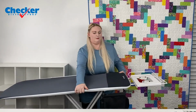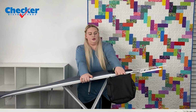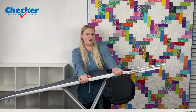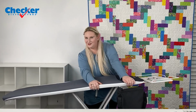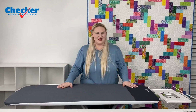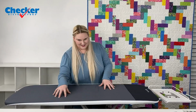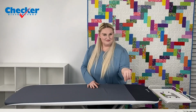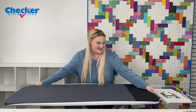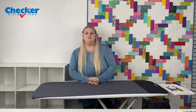And you have a nice little bag hanging from it. You can put your scraps or maybe your spray bottle, put your snacks in it, your beer, anything to make ironing a little bit easier. I don't like ironing, so I would be going for the latter item in my bag. I'm just gonna stay back here.